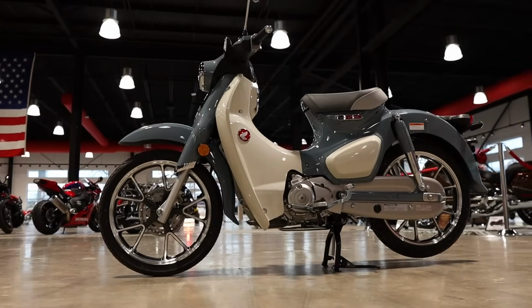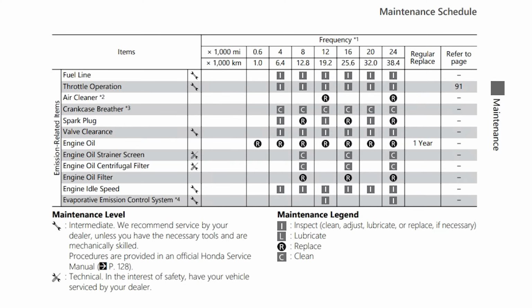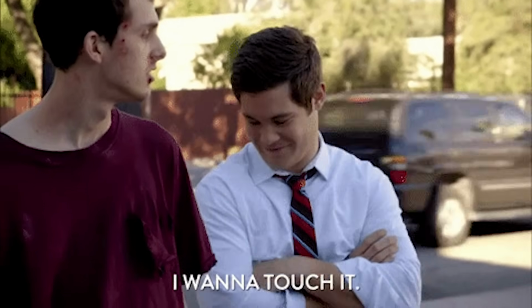And when it comes to maintaining this drivetrain package, you don't have to worry about breaking the bank, as there's not much to it, as you can see here in the maintenance schedule. Now let's bounce around the bike and touch on a few different things.